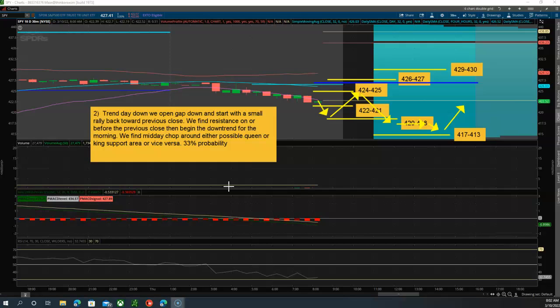Our next scenario is the trend day down day type structure. We open with a gap down. This is the previous close represented by the blue line here, so that shows us how far we open gap down. And as on the trend day type function, we try to fill the gap. We start with a small rally back toward the previous close, but somewhere on or before that previous close, we find resistance. I'm going to say somewhere around the 424, 425 area this morning. And we reverse and get into our strong trend of the day, which would be down.